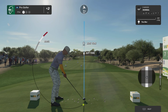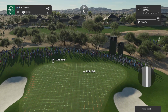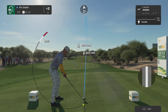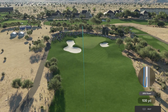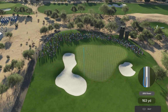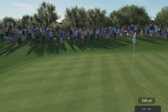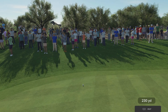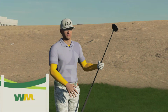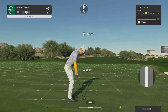The 7th here at Scottsdale is a par 3, a straightaway hole, but bunkers left and right of this green ensure that a nice straight shot is required. That's the way to draw up a nice shot. This one looks like it'll safely make the green. Good shot there. What are we looking at for this putt, Henny? Setting up this putt 18 feet from the cup.